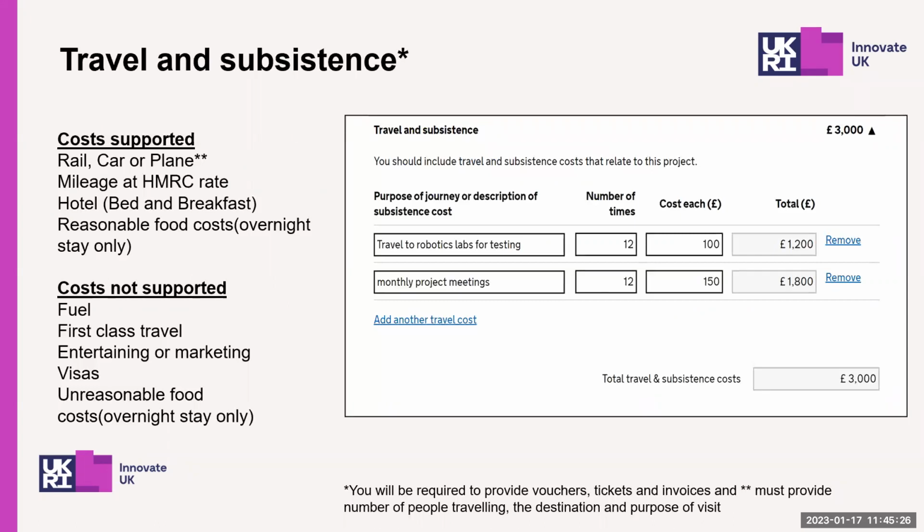So here you will include such things as essential meetings that will happen during the project. You cannot include any sales and marketing activity, as this is ineligible. Travel costs must be economy travel only, and you should be prepared to provide a breakdown of these costs if the project finance reviewer asks for more detail. So, for example, they might require you to split a trip up into its constituent parts.